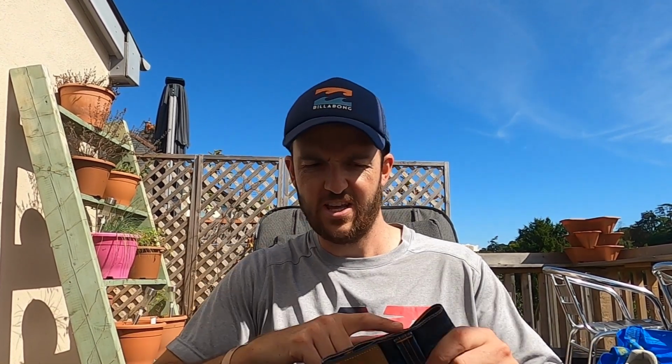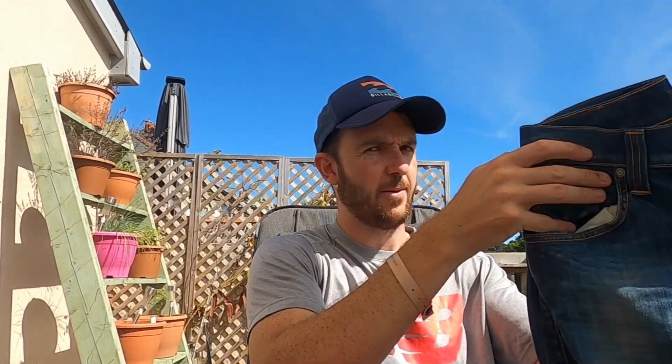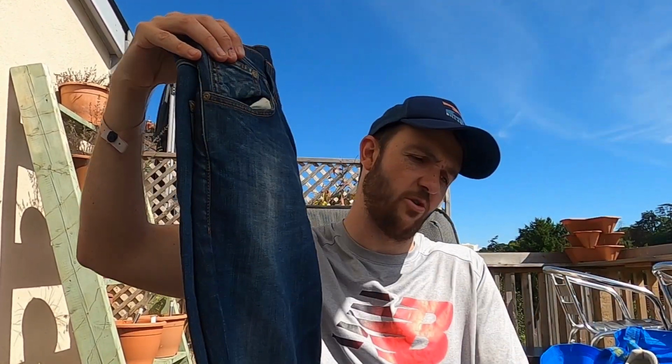I'll put a little screenshot in here because I haven't actually looked these up. But again, £2.50 paid. I think my money's safe there, isn't it? I'm not worried about that at all. Should we say 20 quid? I'll put a screenshot in. You can see how close or far away I am from the actual amount. It might be miles out.